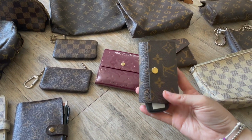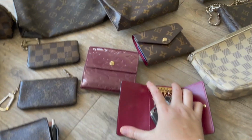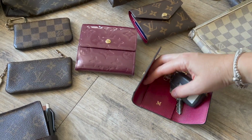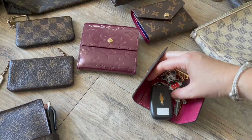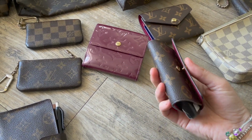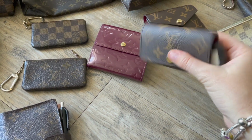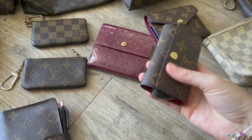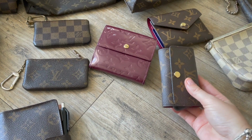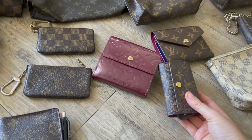This is my key clay. I got this for Christmas. Again, another brand new piece, not a pre-loved piece. And then my husband had it hot stamped with our initials again. So I got the M, and then I love it. It has my whatever key fob in it, and it fits fine. I just kind of hold it in there. I keep some cash in there, and I love having my keys on the go. So these two things are brand new from the store from New York.